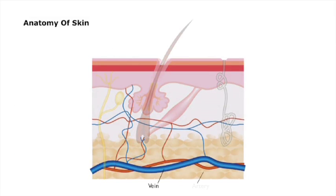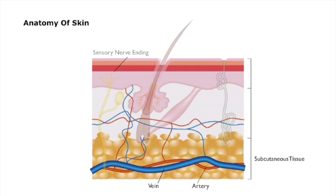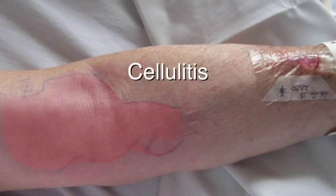Superficial veins, those normally used for peripheral IV therapy, are located within the subcutaneous tissue beneath the dermis. The epidermis and the dermis move freely over the structures beneath, and infiltration or infection can spread rapidly in this loose tissue, causing cellulitis.